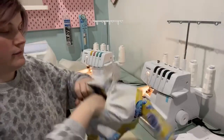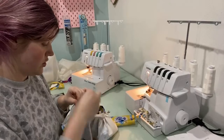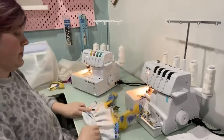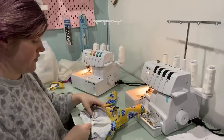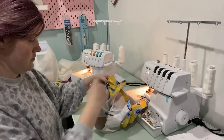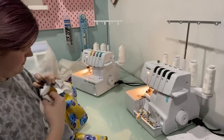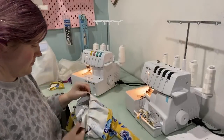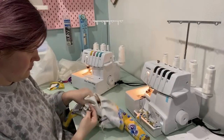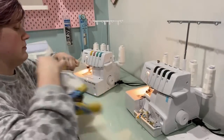Finish it later. Okay, so I'm clipping it just to make sure. But yeah, the skirt comes down, that's the front, and then this. Did I do it wrong? Boom. Nailed it. I got this.